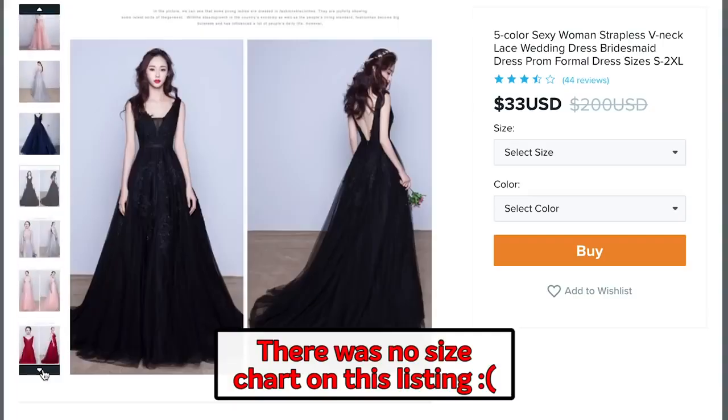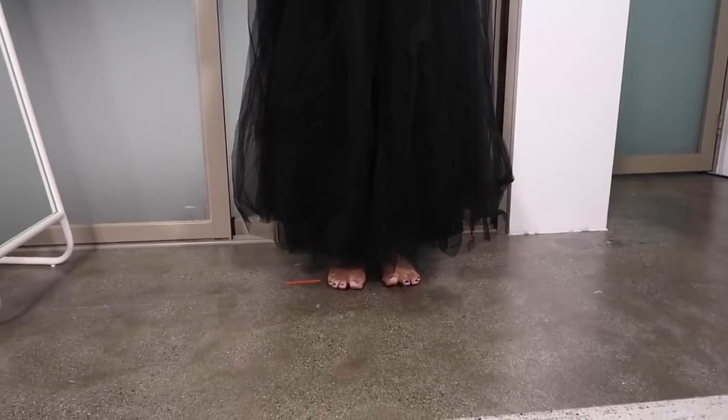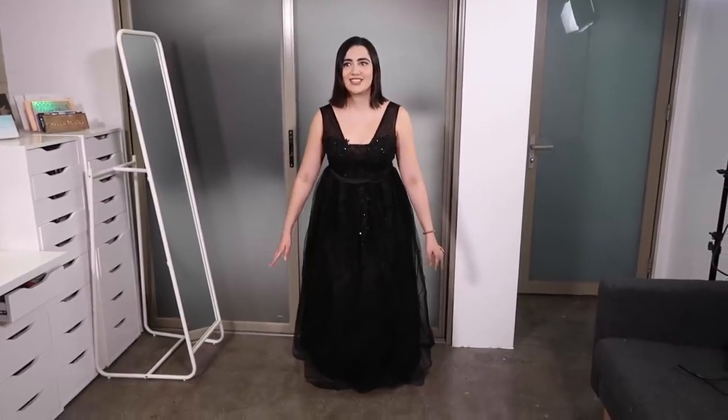Now this is the 2XL size. The other dress that we have is smaller, so I don't think that would help the proportion problem I'm having right now. And regardless, even this bigger size is a little short on me. This might be a dress that's made for more petite ladies. Someone like this tall? Yeah.